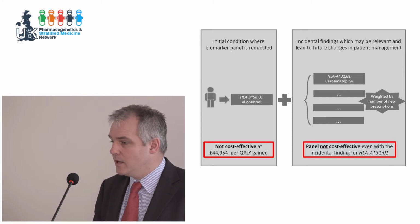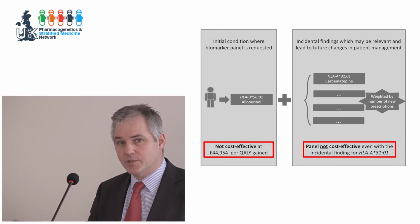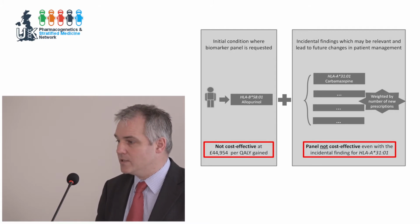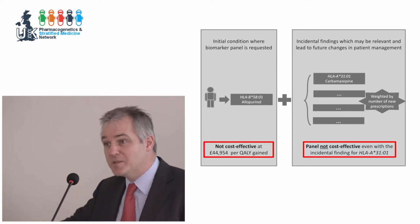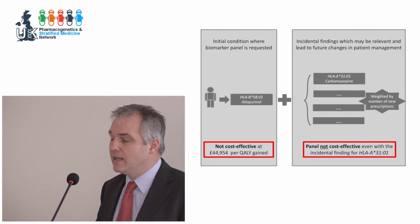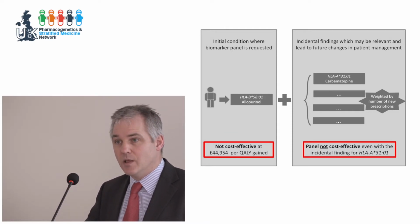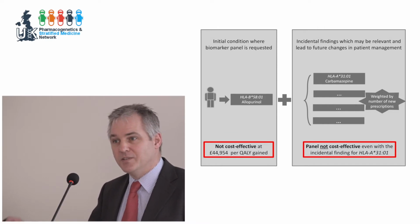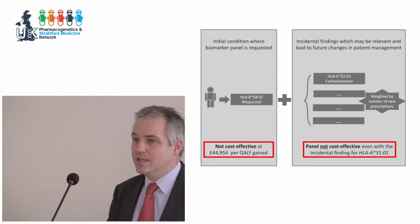But consider the example where the patient initially had gout, and perhaps the prescriber ordered a panel test on the basis of wanting to know their B5801 status, but then there'd be the incidental findings in relation to the 3101 for carbamazepine. Well, it wouldn't be cost effective in this context, because the initial test wouldn't be cost effective to order, and the likelihood of the patient over a lifetime developing epilepsy is so small that it would never be cost effective to have the free results to inform any future prescription of carbamazepine. So there's a contradiction here, there's a sequencing order.